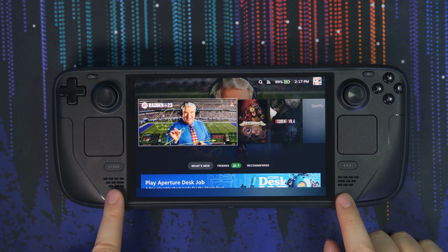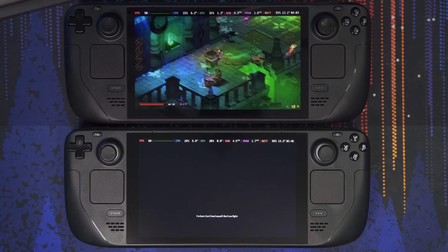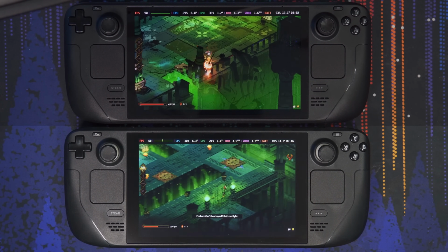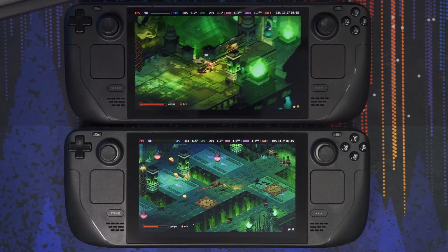These speakers have also been upgraded as well, but it's not a huge significant change. That's why I didn't put it in my top 5 reasons. They are better. They're a little bit more bassy, a little bit better quality overall, and a little bit louder. But the speakers on the LCD were amazing as well. So yeah, they're better, but they didn't need to be.